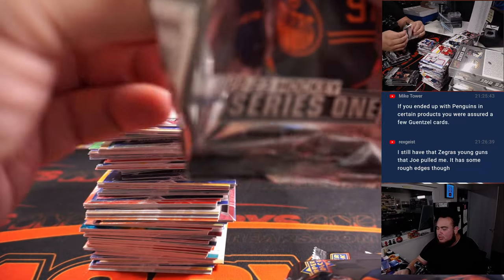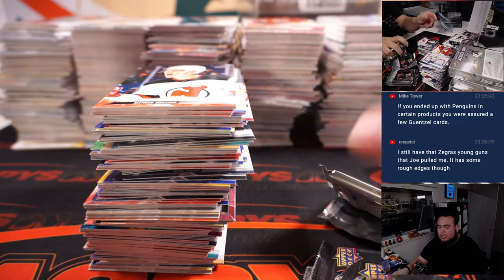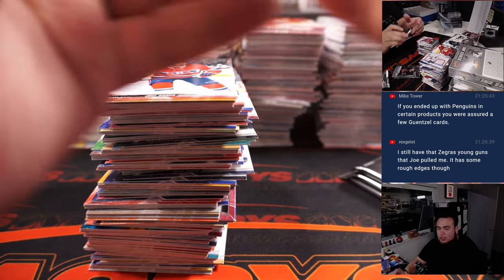Yeah, Rex, well, Young Guns are made of the thinnest stock. They're kind of like Series 1 baseball, so gemming those has always been a little tough, but if you could gem them, it's great, but I don't think you need to worry too much.